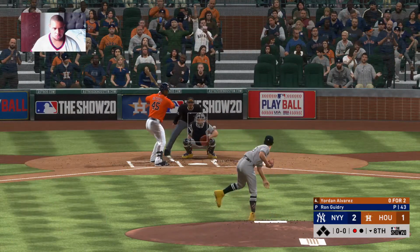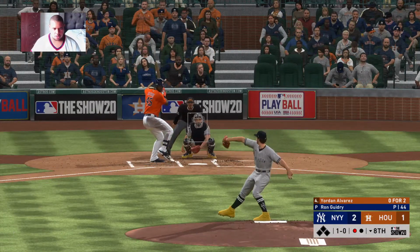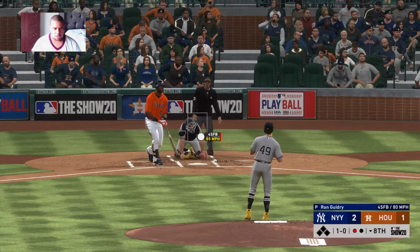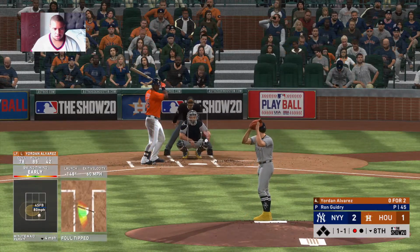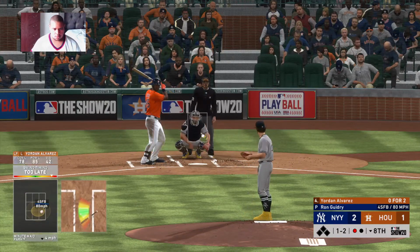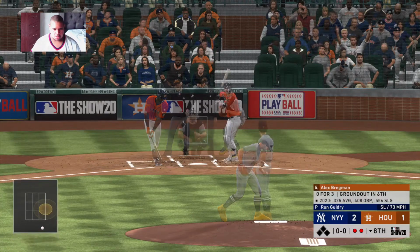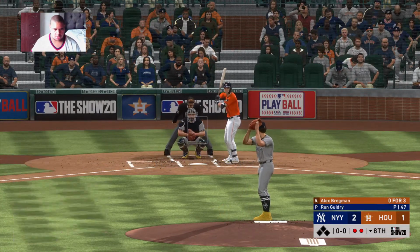Standing in now, Yordan Alvarez, as he'll take a look at a slider here that misses for ball one. That evens it up 1-1. 1 run on 3 hits. No errors in the ballgame for the Astros to this point. A ball and 2 strikes now. Got him! And he goes down on strikes for the 3rd time.